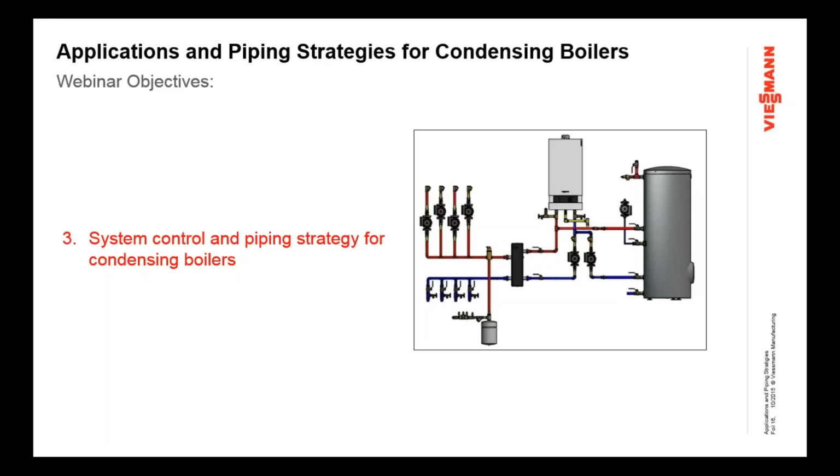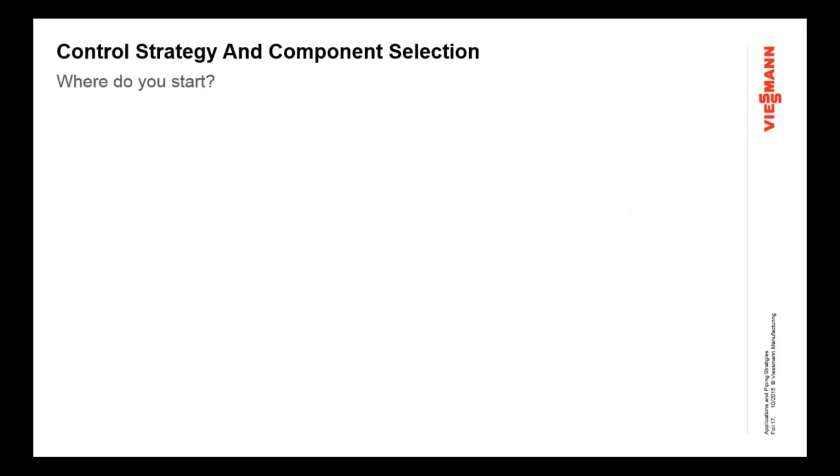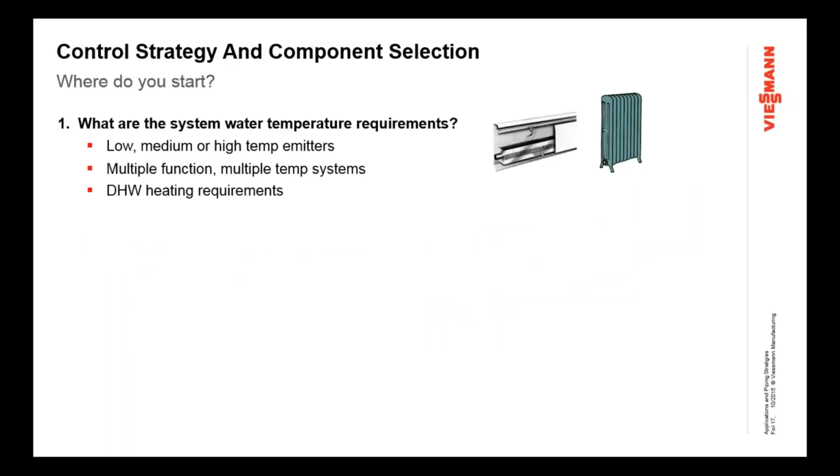I know I got a house that needs 100,000 BTUs of energy. I've selected my, what kind of boiler do I pick? What kind of components do I pick? So let's move forward and tackle some of those questions. So before I start designing and sizing a system, there's a few, again, basic things I need to consider. It starts out with what are the water temperature requirements for the different parts of my system. Every heat emitter has different temperature requirements, and we have to decide what is required for each one of those, and we'll look a little more closely at that in a minute.